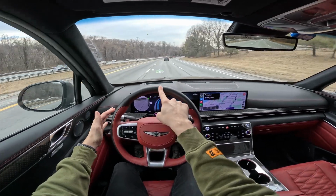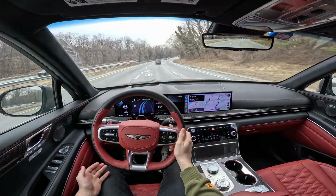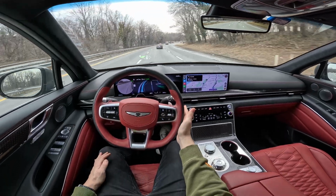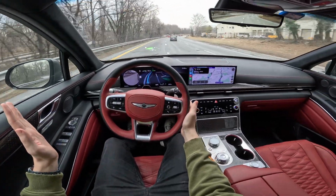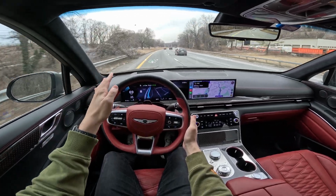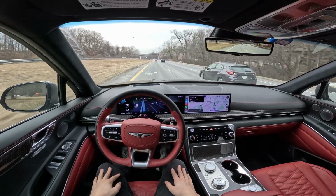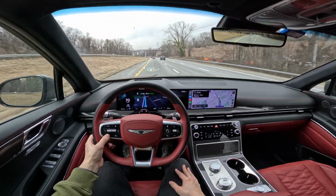So all I do is this. It knows my hand is still on the wheel, I think. No, it doesn't. Keep hands on the wheel. I'm not actually doing this, guys, and it works on a curve, as you're seeing right here. So it fully changes lanes. We have a really cool animation and a heads-up display here. This is a great highway car, guys, and like I said, you can adjust your distance pretty easily.